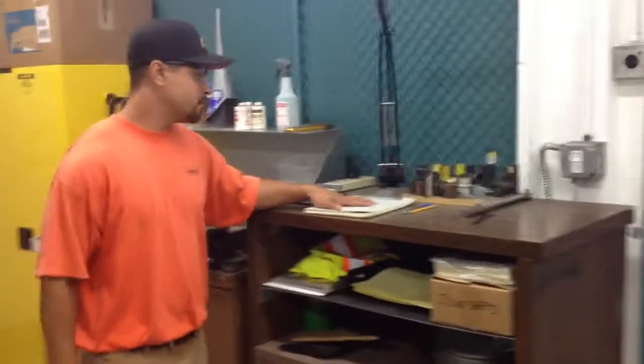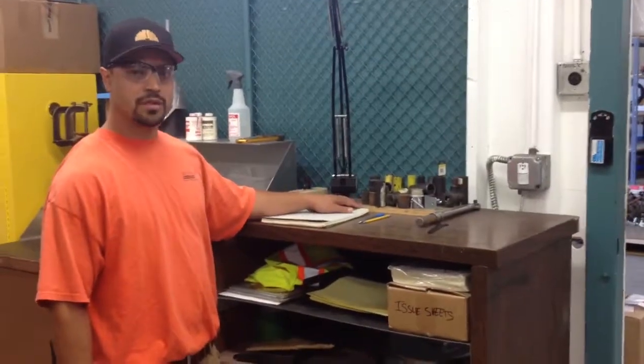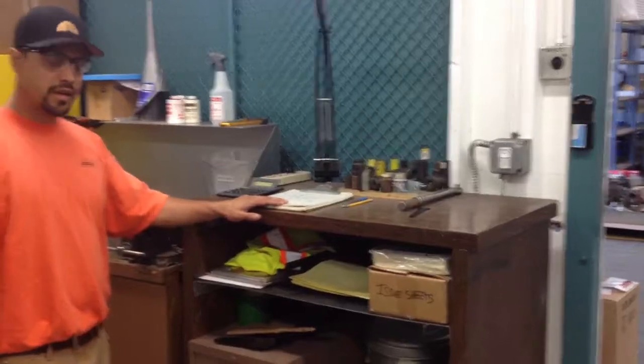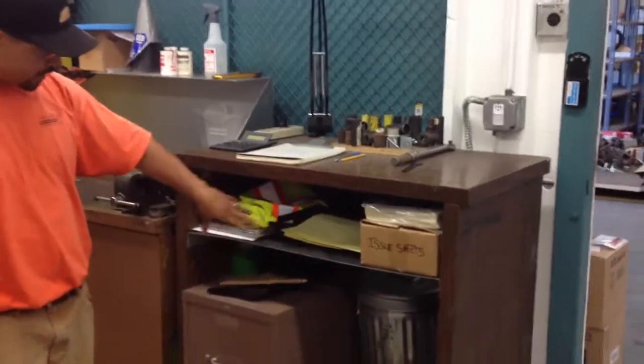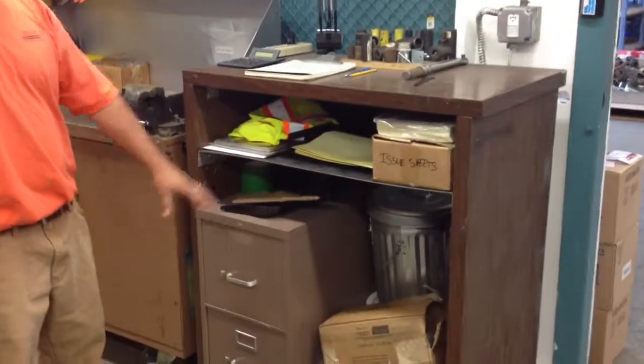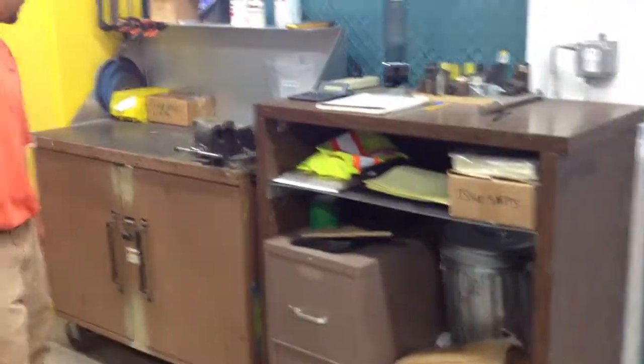So Mike, show us what you're going to do. So I have a desk here. We have a bunch of miscellaneous tools on here. Items that don't belong there, I'd like to organize. We got some weights down here on the shelf on the ground that need to be organized. Got a little bit of waste there. You gotta take care of that.